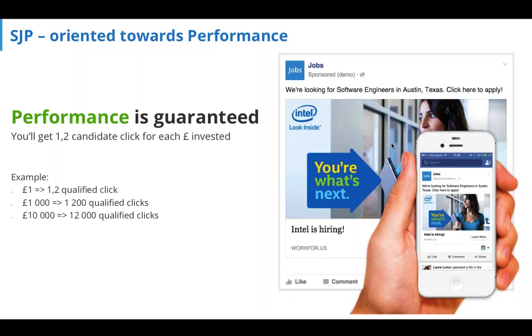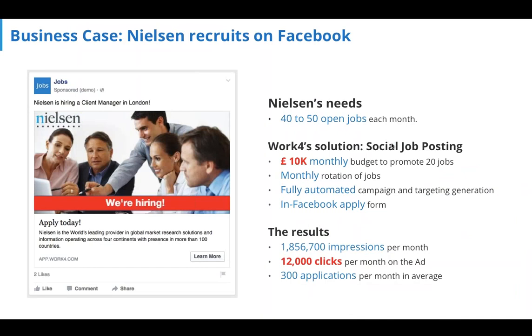This means that if you invest £10,000 for a campaign with us, you are sure to get at least 12,000 qualified clicks, that is to say clicks from your targets on the jobs that are pushed. And here you have an example for Nielsen. It's one of my customers in the UK. They have made the choice of using Work4 on an annual basis for recruiting profiles they had difficulties with. Okay, and here are the results.